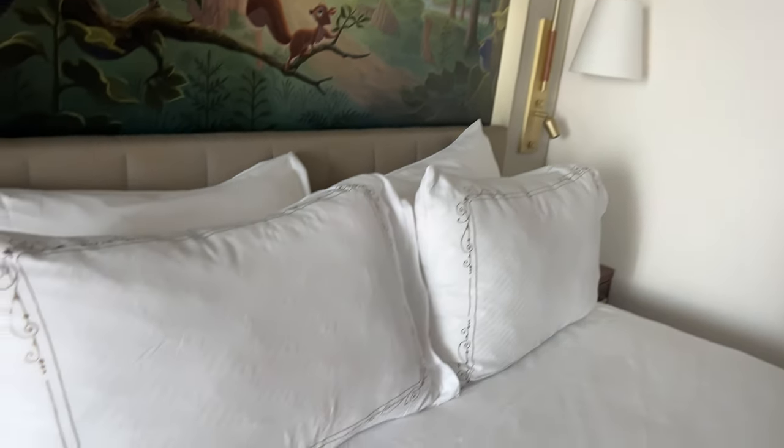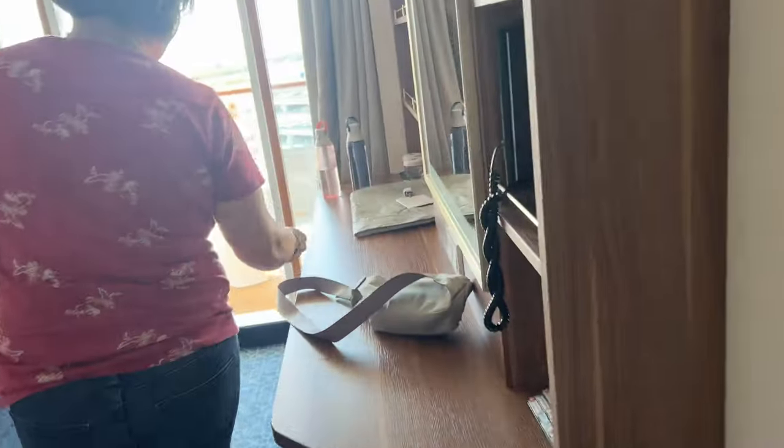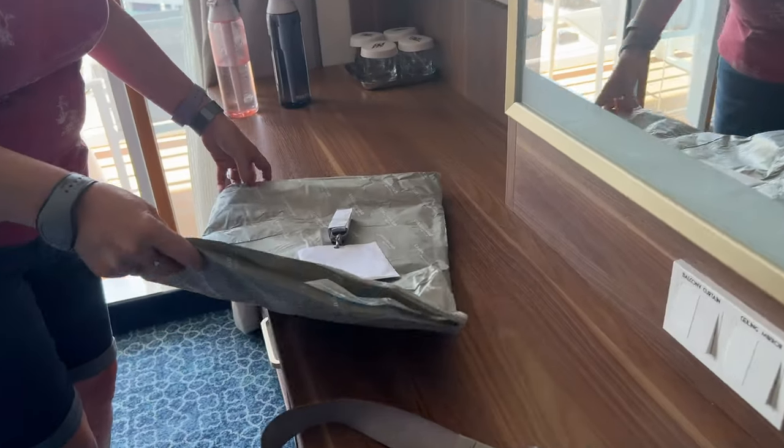And presents. Oh, my presents are next door. Oh my gosh, I need to go get my presents. Hold on. Presents! Thank you, Mommy. Later. Bye. Enjoy your room.